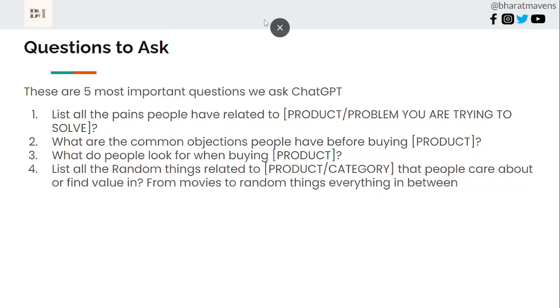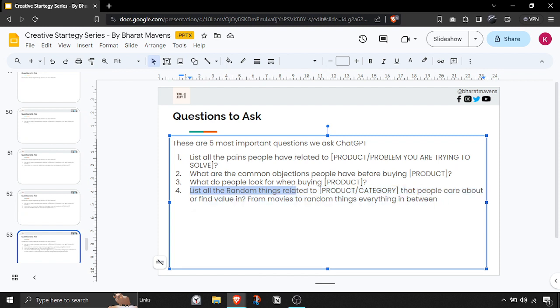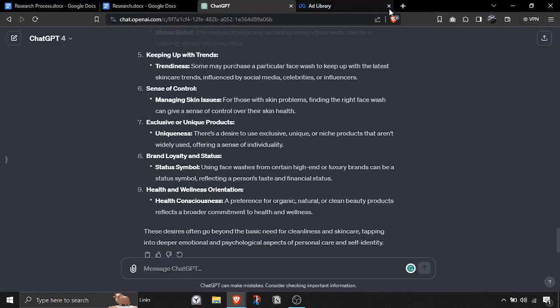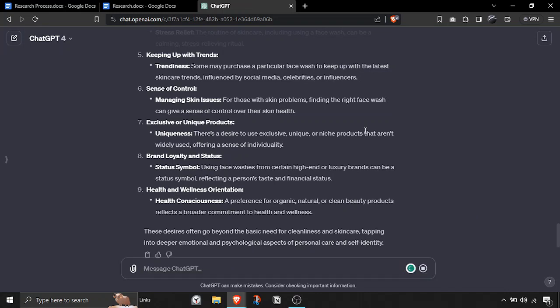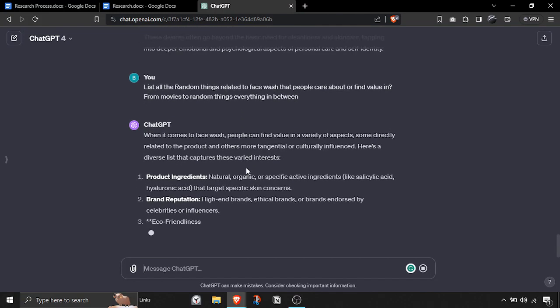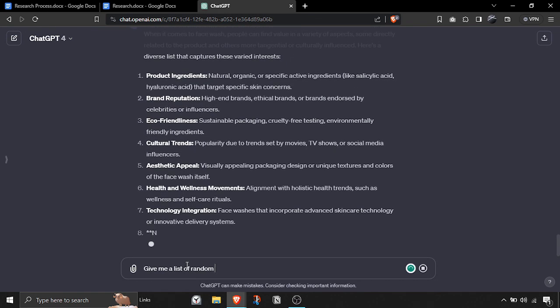Let's actually ask ChatGPT on this. What is the list of random things that people care about or find value in? Let's ask ChatGPT. Okay, here it is. When it comes to face wash, people find value in products, so product ingredients, okay, we know this. Brand reputation, no. Give me a list of random keywords.